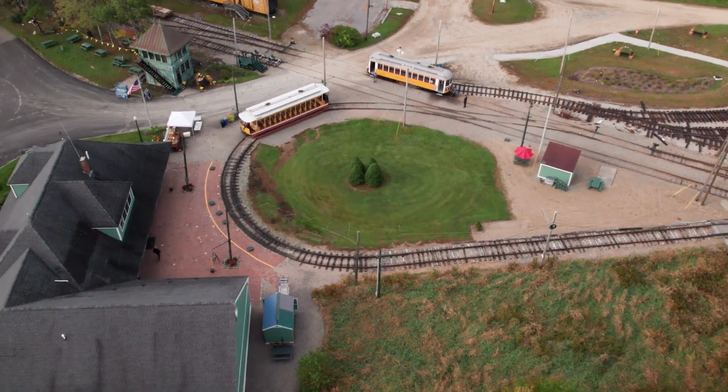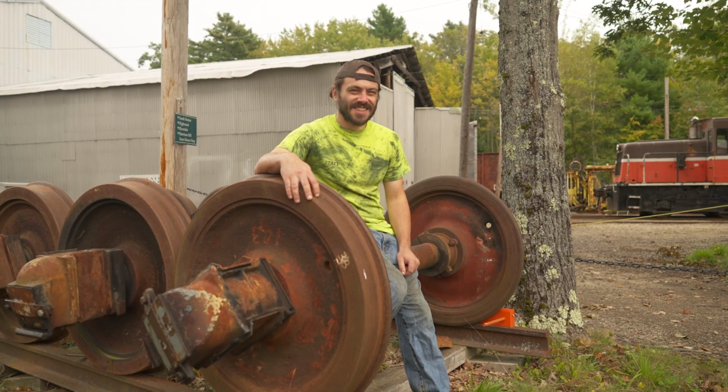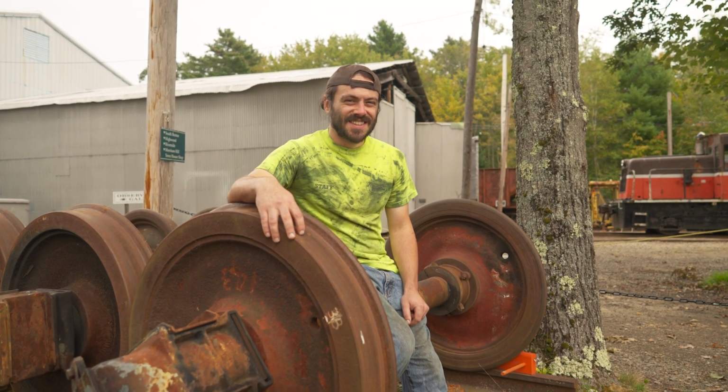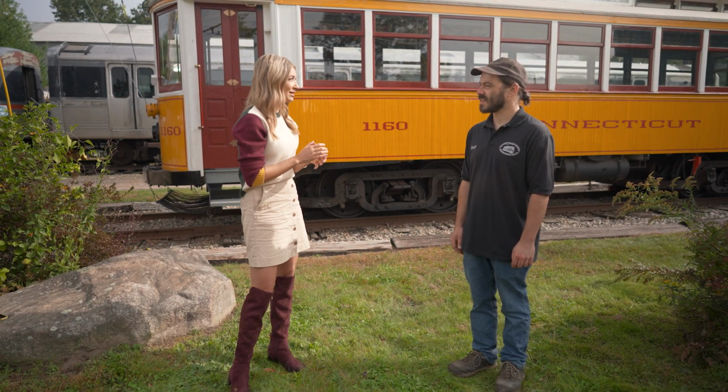Coming up, we're heading to Kennebunkport, Maine to check out the Seashore Trolley Museum with restoration shop foreman Brian Tenaglia. There are hundreds of transit vehicles here at the Seashore Trolley Museum. Give us an idea of what we can find in the collection here.